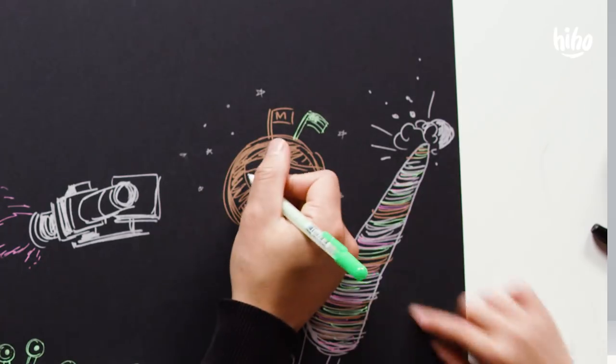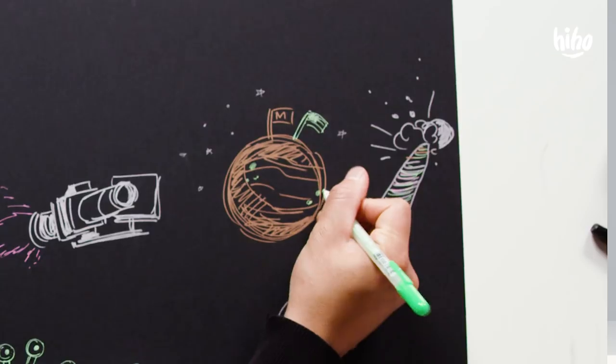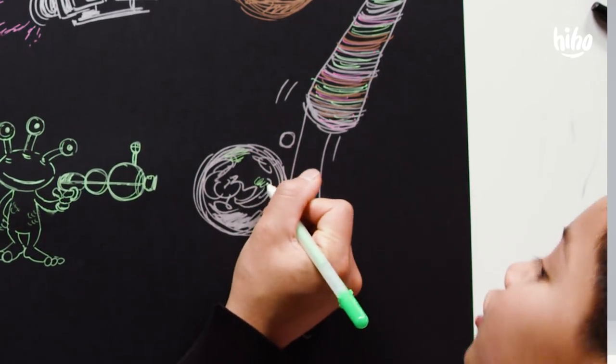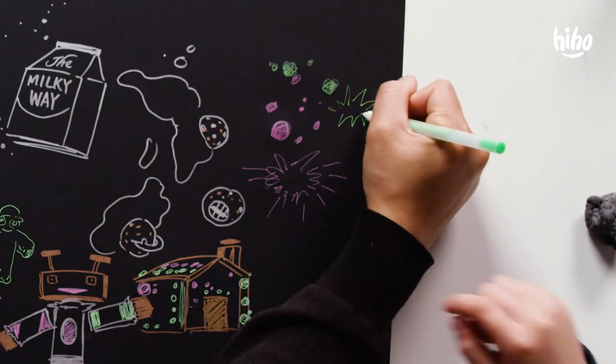Can you draw some alien colors on this? Because they already took it over. They already took over colonies on Mars. And then also some green on Earth, because they're trying to take over it, but they haven't. The stars would be pop rocks. And when they go supernova, it shoots out little fireworks.